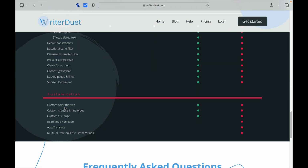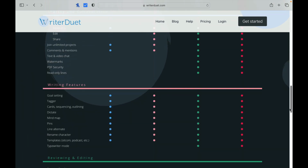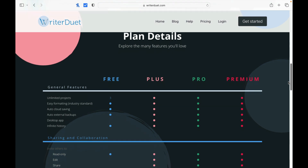And then customization. If you want any customization at all, again, pro level: custom color themes, custom margins and line type, custom title page. But the real one to get the premier one is to read out loud a narration or auto translate or multi-column tools and customizations. So I think for the most part, unless you're really into these last couple features, you could probably get away with mostly just a pro subscription, which is a little cheaper too.